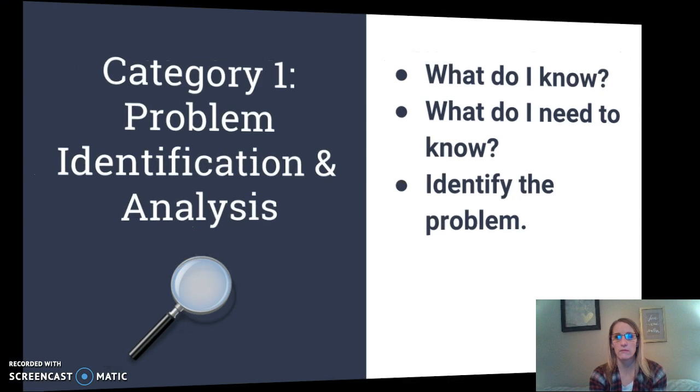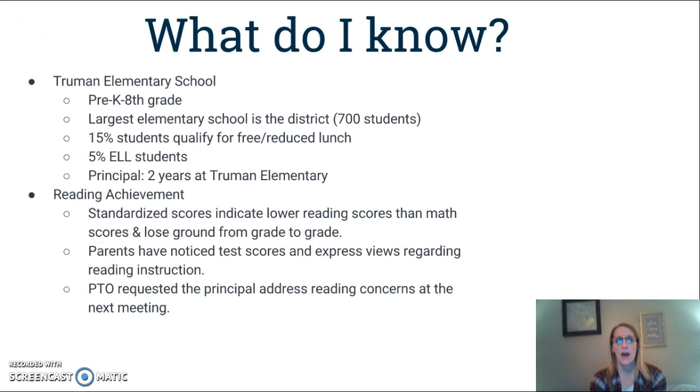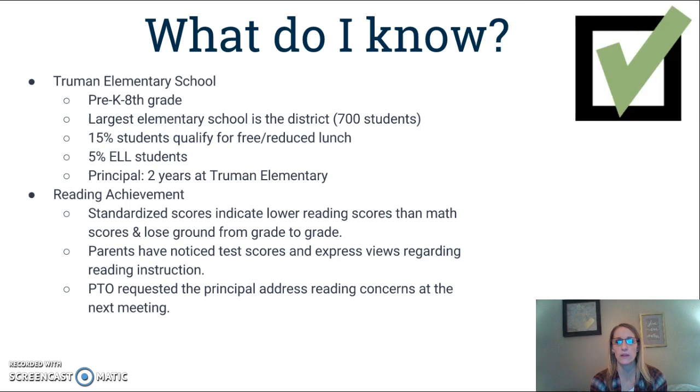So what do I know? Truman Elementary School has pre-K through 8th grade students. It is the largest elementary school in the district. They have approximately 700 students. 15% of their students qualify for free and reduced lunch, and only 5% of their students are ELL.